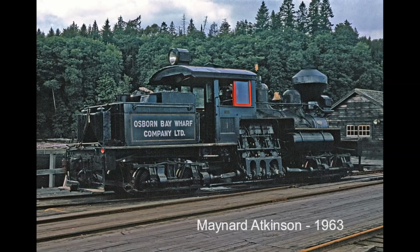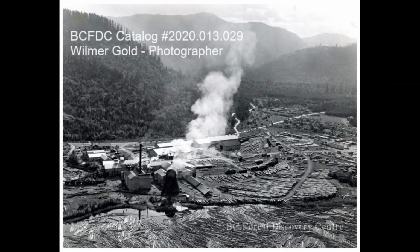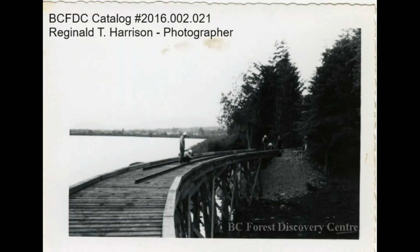She was sold to the Osborne Bay Wharf Company and worked a forest industry deep-sea wharf at Crofton from 1947 to 1963. She then went to Hillcrest Lumber at Massachi Lake for the purpose of conversion back to narrow gauge and oil burning in preparation for its donation to the newly formed Cowichan Valley Forest Museum for its narrow gauge Cowichan Valley Railway visitor train. The Forest Museum opened to the public in May 1965.